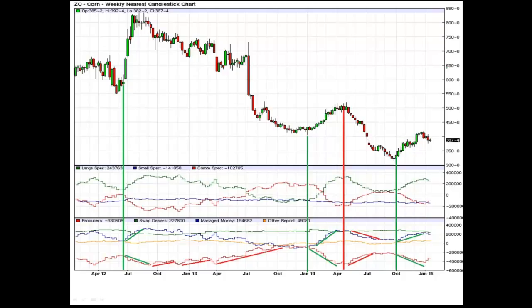And then we see some slight weakness here in the COT, and prices are getting weak in corn. And then, bullish posturing. Corn comes down. January 2014, time to go long corn? Maybe. Look at big money. We have producers adding to net shorts, and Managed Money adding to net longs.